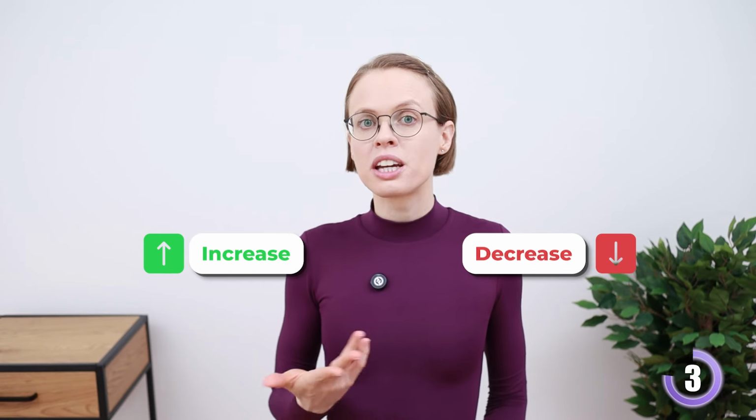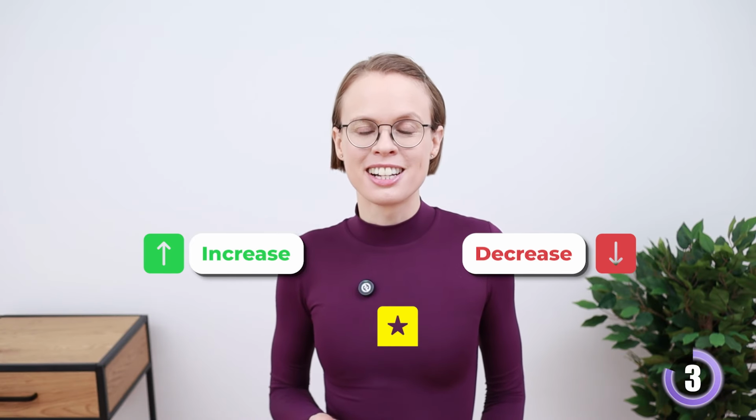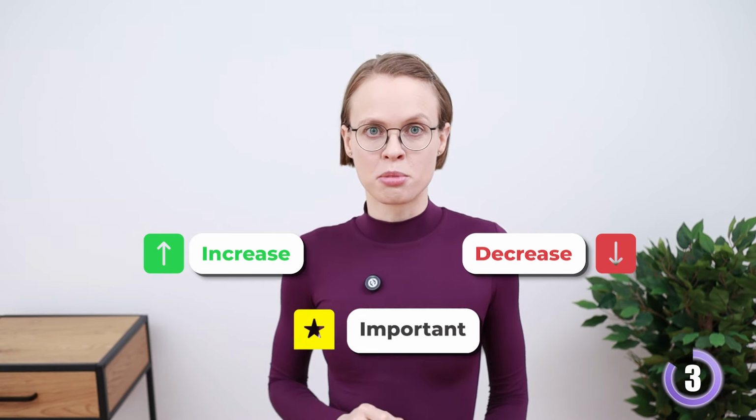For example, I use a sideways arrow to show cause and effect. This is especially important for lectures, as the professor often talks about causes and effects. Be a bit creative here. You can use an up arrow to show an increase and a down arrow to show a decrease. You can also put a star next to points that the speaker stresses are important.